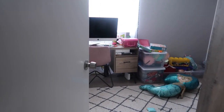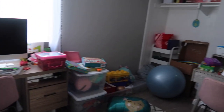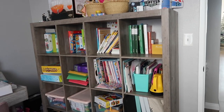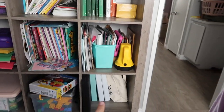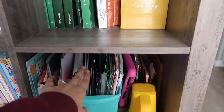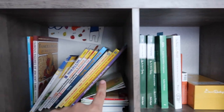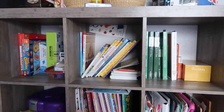So this is our homeschool room. It is so bad right now. This is the worst it has ever been. This shelf right here is where I keep all of the homeschool stuff, and it just needs to be organized. I have some things down here that I haven't used. This is a bunch of paperwork and artwork that Layla's done, and it needs to be organized. This is pretty much all of Layla's workbooks that she does right now for her curriculum, and that needs to be organized as well.